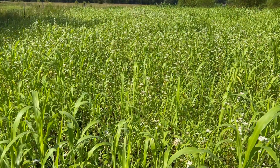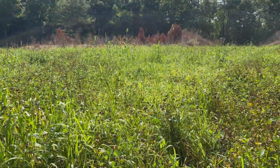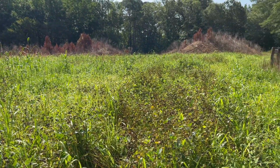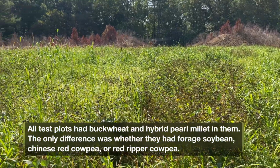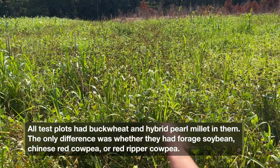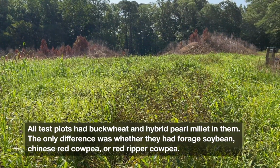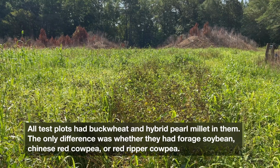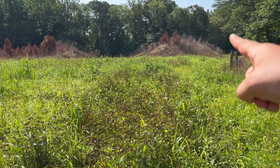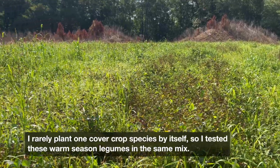Let's go see if we can compare the plots where we have the cowpeas and the soybeans growing together. This here is the actual test plot. It's over close to the old part of the farm where we have the sows and our breeders. This section right here is where I planted the forage soybeans. Another section next over to it is where I planted the Chinese red cowpeas. And then the farthest closer to that dirt hill over there is where I planted the Red Rippers.